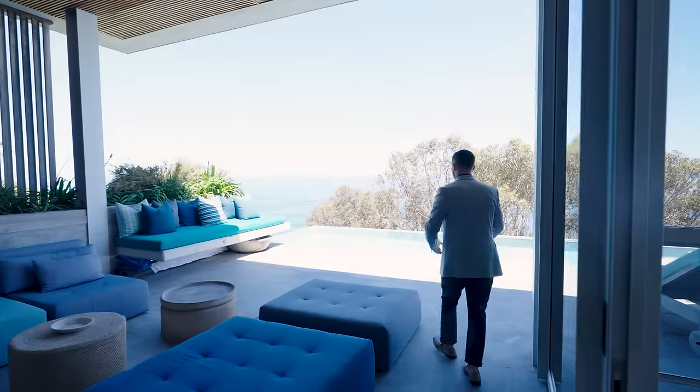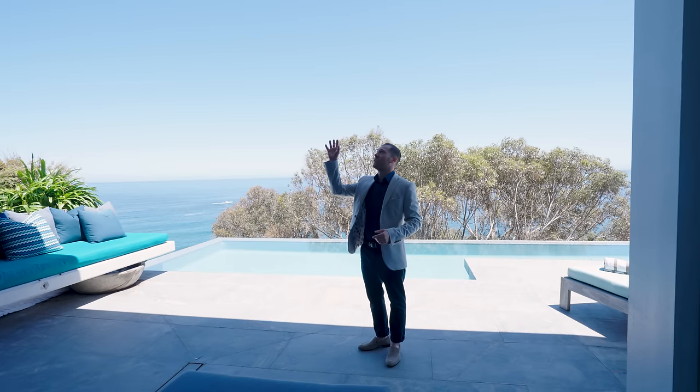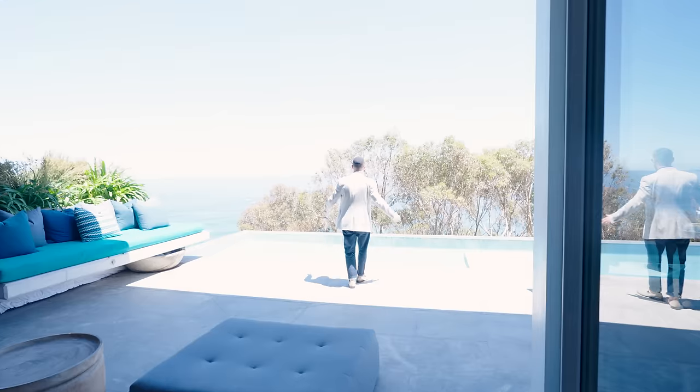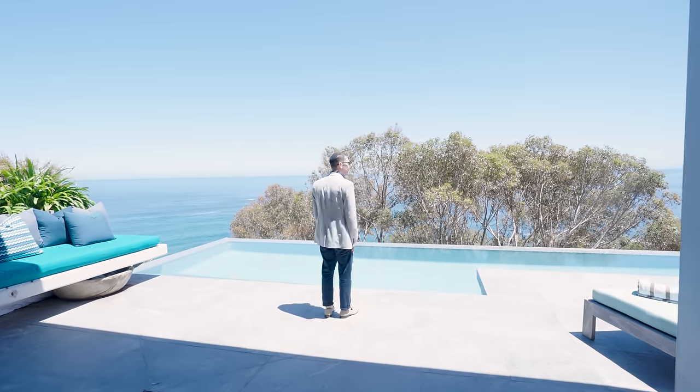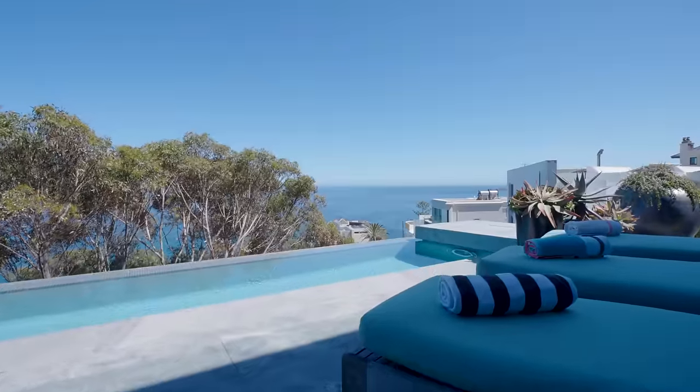Now, coming this way, beautiful wooden cladding ceiling above me. We've got speakers as well outside. Coming out into the sunshine. Oh my goodness, look at that view. Look at that view. Incredible.